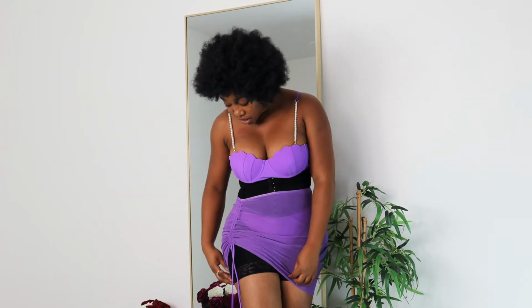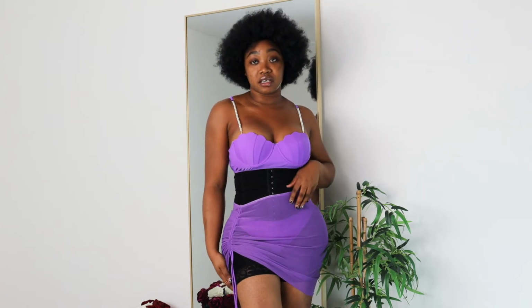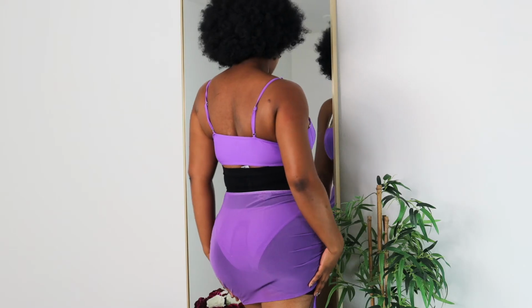This is the complete ensemble. Pull up that string if you want to go extra sexy. This is the back. This is everything for today.